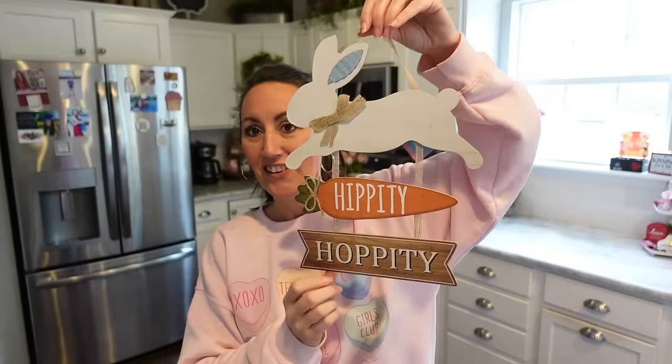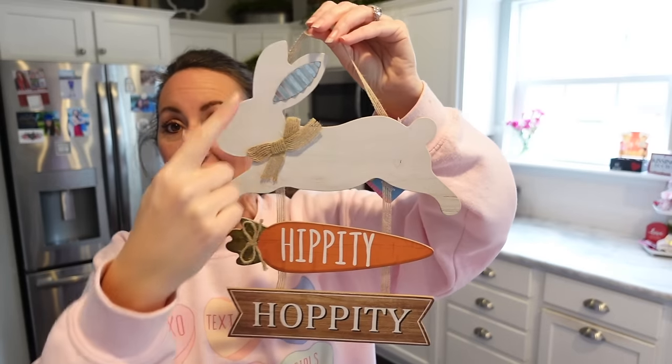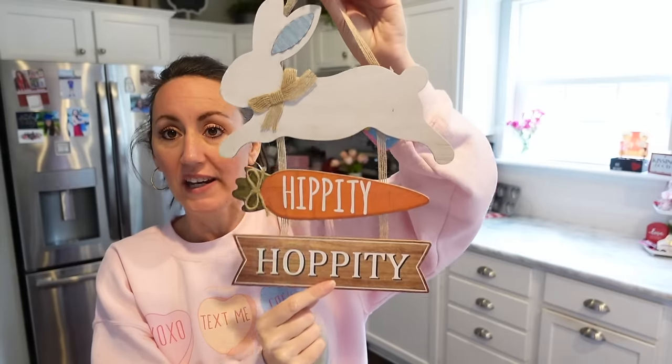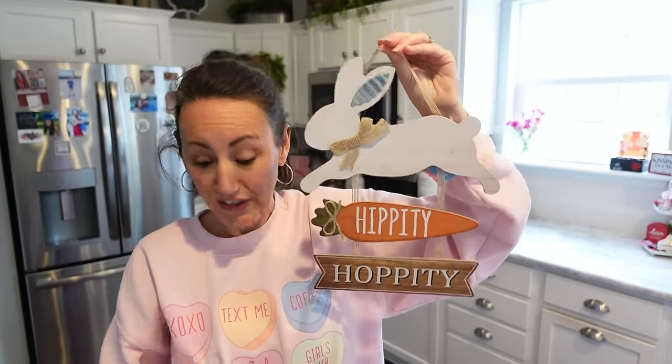Okay, here is something I have a craft idea for. This right here, look. I love this. This was out last year in my Kentucky stores. They brought it back. I love the rabbit. The carrot says hippity and then hoppity. So cute. And there is a brown one, more of a wood tone.